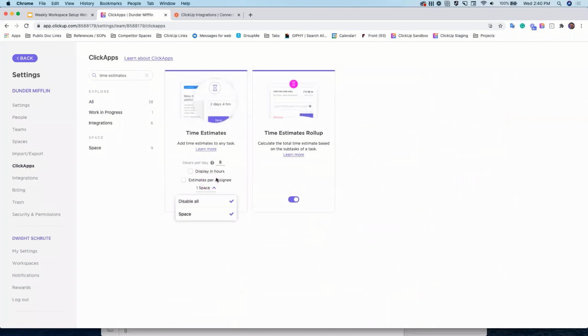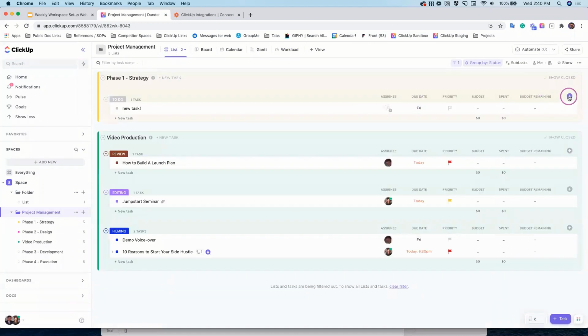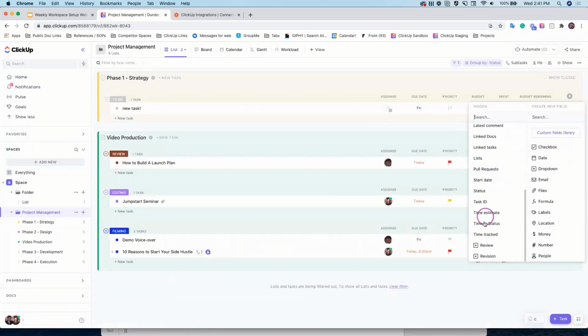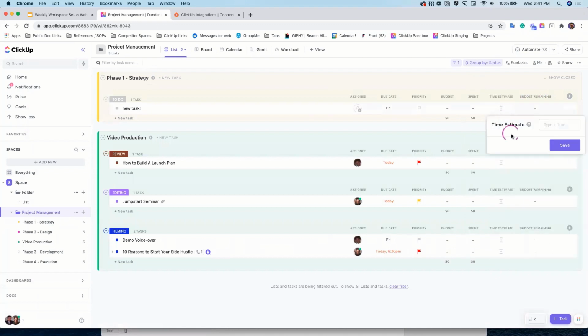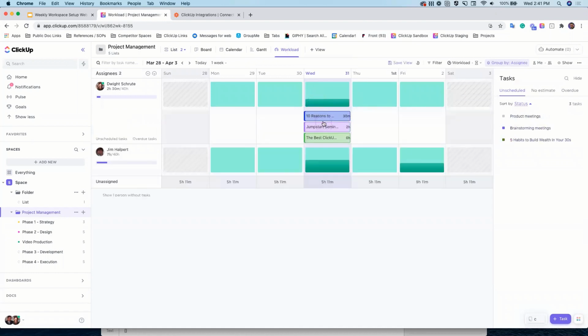Turn this on, right? And now we can add, let's go back to our list view here and just build this in so that we can see it in action. Time estimate, and let's just give some of these tasks some time estimates. 4 hours, 3 hours, 4 hours, whatever. Let's just give them some times. 30 minutes.